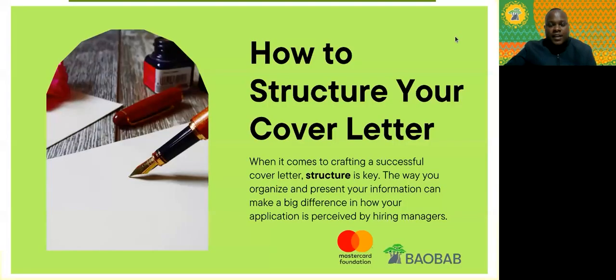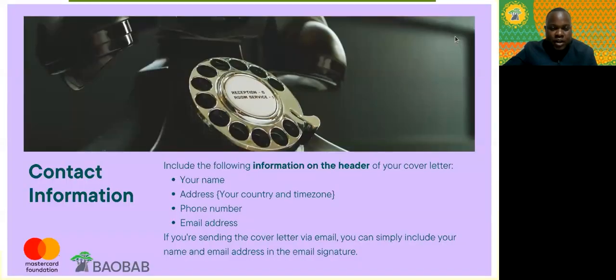So here is where you need to pay careful attention, because here is how to structure your cover letter. When it comes to crafting a successful cover letter, structure is very important. The way you organize and present your information can make a difference in how your application is perceived by hiring managers. We'll go over the things that you need to include and how to include them.